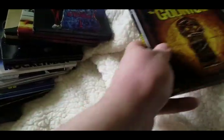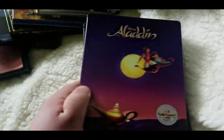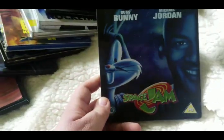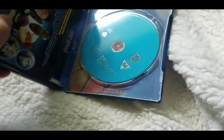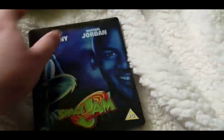Beetlejuice. The Goonies. Mary Poppins and Mary Poppins Returns. I'm Mary Poppins, y'all. The original Aladdin and the new Aladdin, which I actually really enjoyed, despite what some people say. Galaxy Quest. The 20th Anniversary Steelbook. Space Jam. I believe this is an Ireland Steelbook. This is a much better cover than the one that we have here in America. I don't even think I can use this in this country, but I bought this specifically because of the cover. I like that cover so much better than the one that we have here.